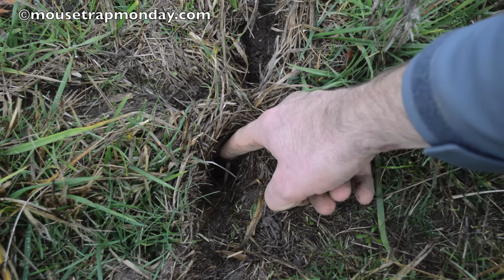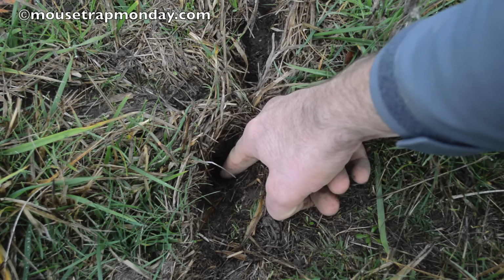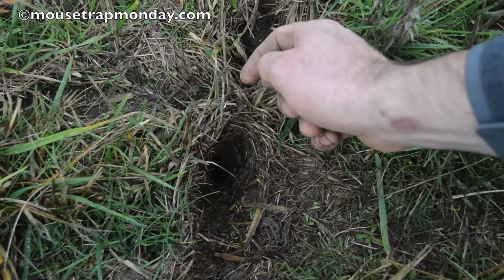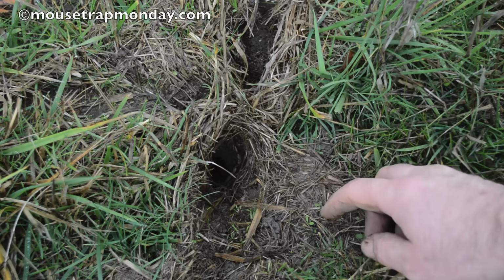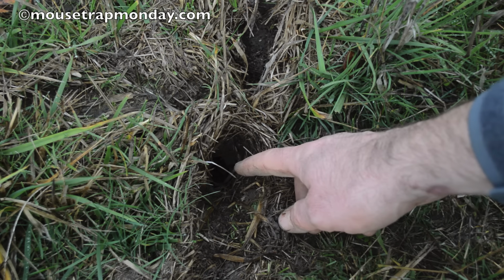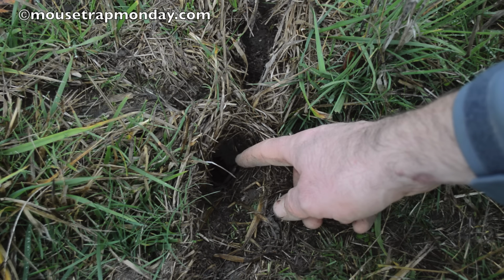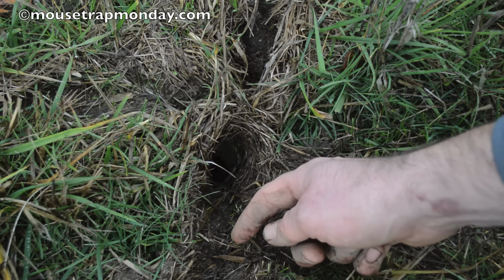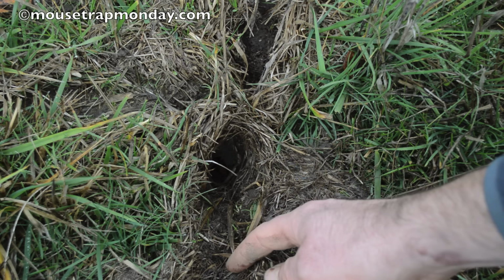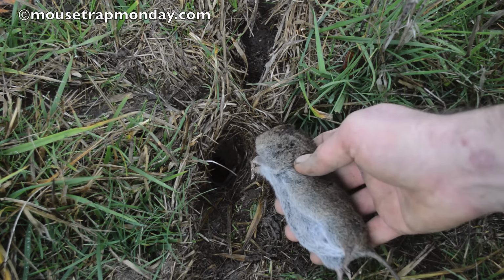Here's the third kind of damage that I'm seeing in my yard. It's a hole about as big as a quarter, and it has runs going to it. One going this way, one going this way, one going this way. There's a huge network of pathways and holes, and these remain open. That means the animals are living below ground, but coming above ground to feed and go through these pathways. They like to eat grass and other plants, can do a ton of damage. These, of course, are being caused by voles.